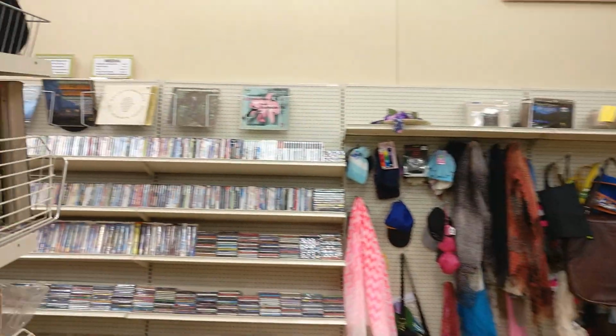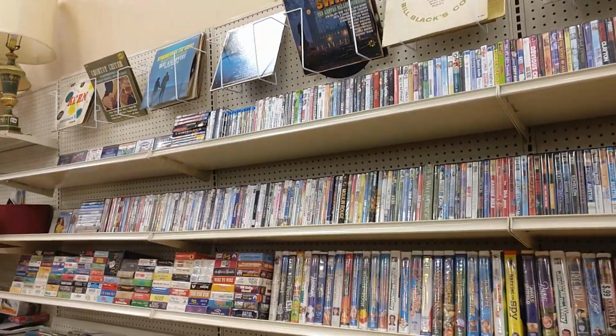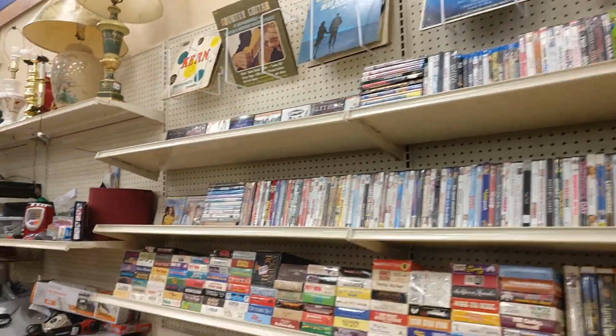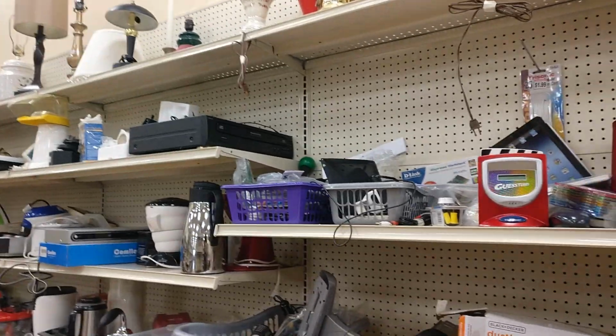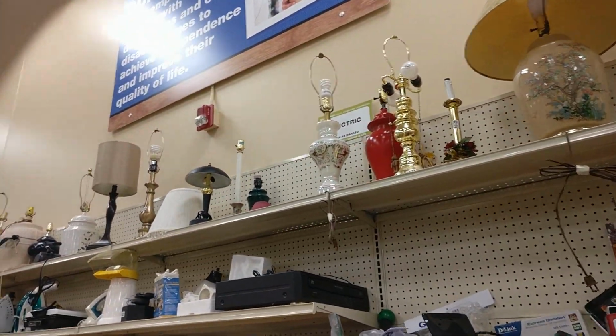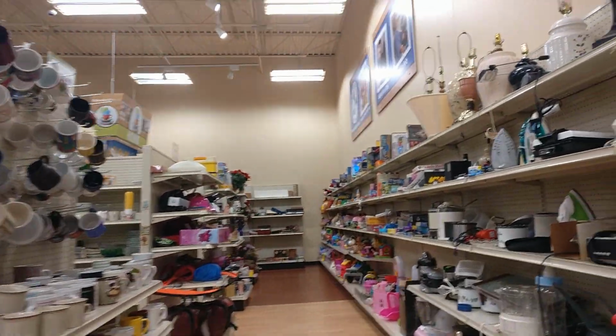Unfortunately, it's disappointing because I usually get like $50 for different ones that I sell. So I just expected that one to be good. Unfortunately, there are some low ones that nobody wants. So we're looking here in the electronics at this Goodwill, trying to find something to make some money.